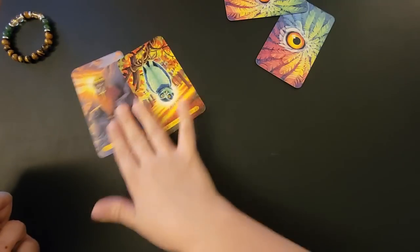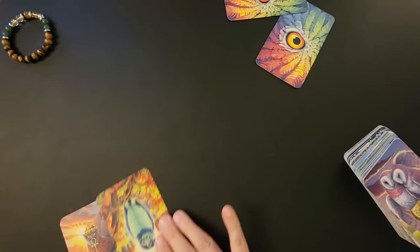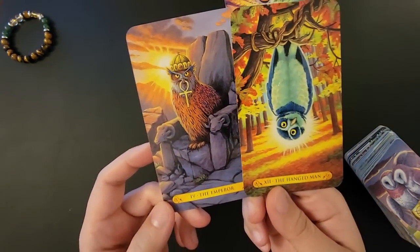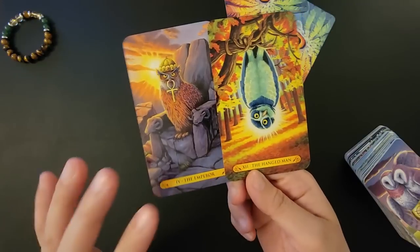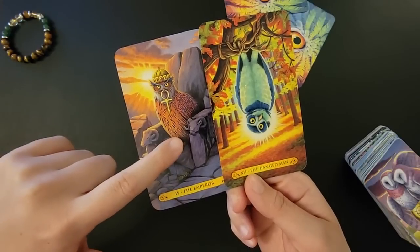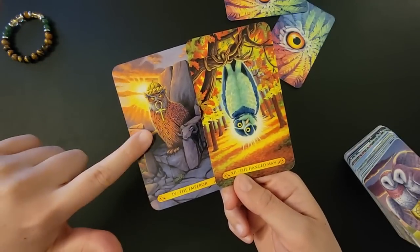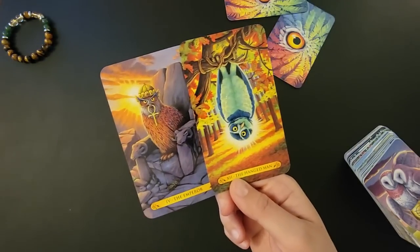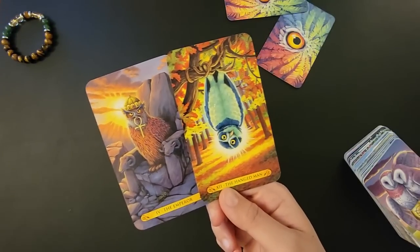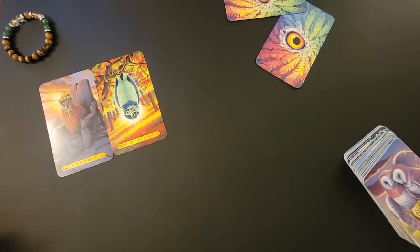Now this is kind of like a funny message. It's very random. So we have the Emperor and the Hanged Man. For some of you, I know this is very random sounding, but they said for some of you that you're going to be dealing with someone in a position of authority. There's going to be some limbo with this person. So this could be anyone at all that has some authority, whether it's like a boss or a landlord or like a person in your family. They said that there's going to be some energy that's hanging there.